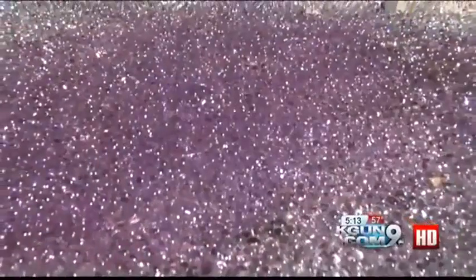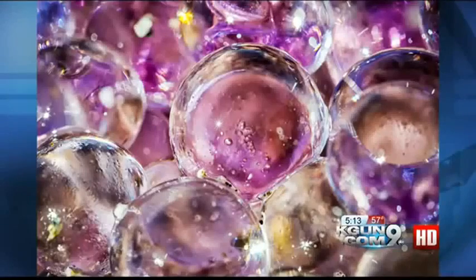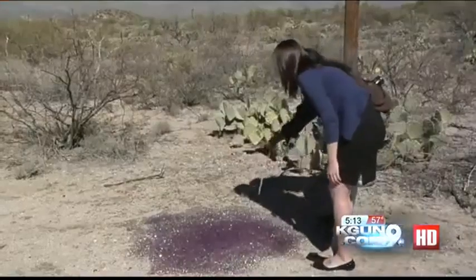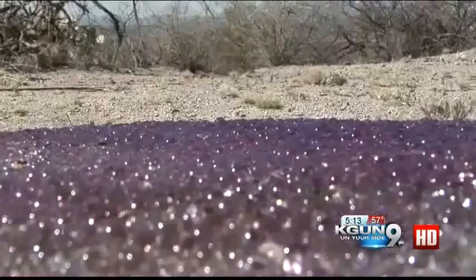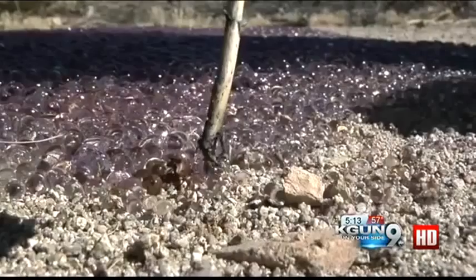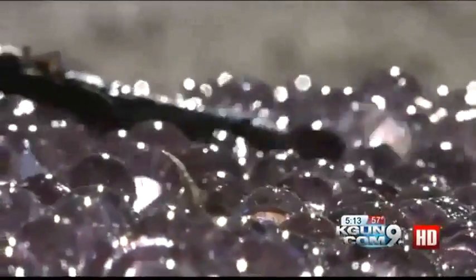We did email a friend of ours who's a zoologist, but she didn't seem to recognize what it was. So she sent KGUN 9 these pictures, hoping we could figure it out. So we checked out the mysterious spheres for ourselves today, and they were still there. They're like gooey marbles that ooze out a watery substance when we squish them. They roll, they shine, and they're just out of this world. We're dying to know what it is.